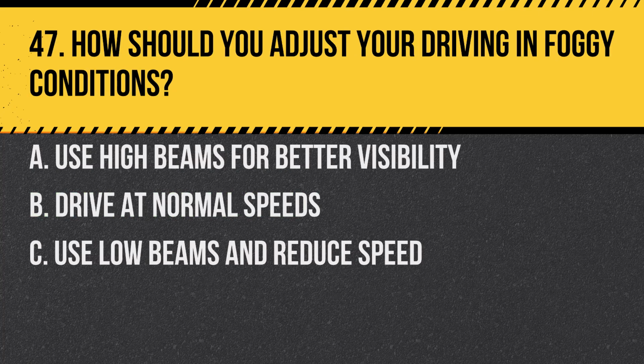Question 47. How should you adjust your driving in foggy conditions? A. Use high beams for better visibility. B. Drive at normal speeds. C. Use low beams and reduce speed. Answer. C. Use low beams and reduce speed. High beams can reflect off the fog, worsening visibility.